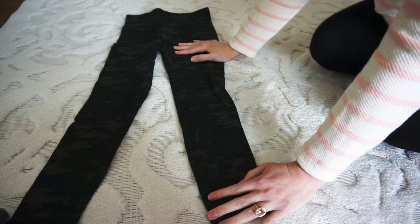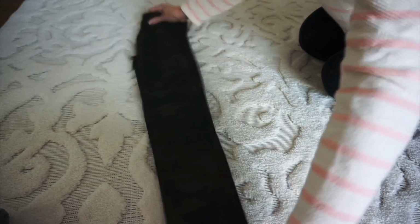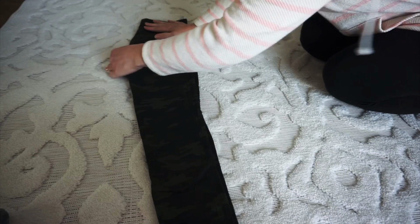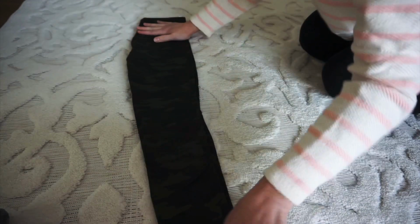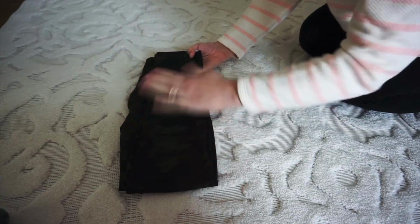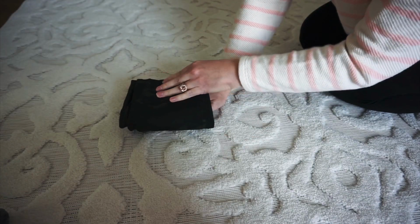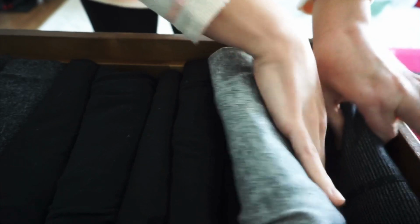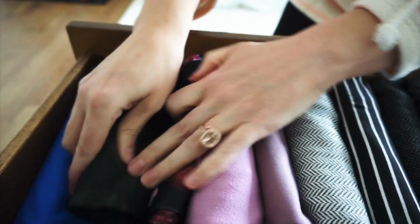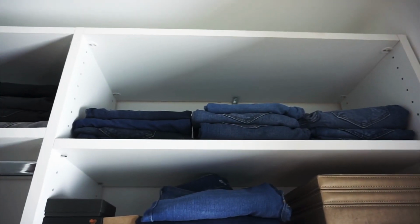And now the same thing with my longer leggings. These are the Spanx. They are amazing. So I'm gonna fold them right in half like that. The crotch doesn't really stick out too bad here, but I'm just gonna tuck it under. Fold in half, then fold in thirds. So fold the top portion down halfway, and then have the bottom portion come up and meet it. Then I can just easily tuck them back in their spots. And everything is nice and lined up, and I can see exactly what I have, and then my drawer closes, and it's really easy.